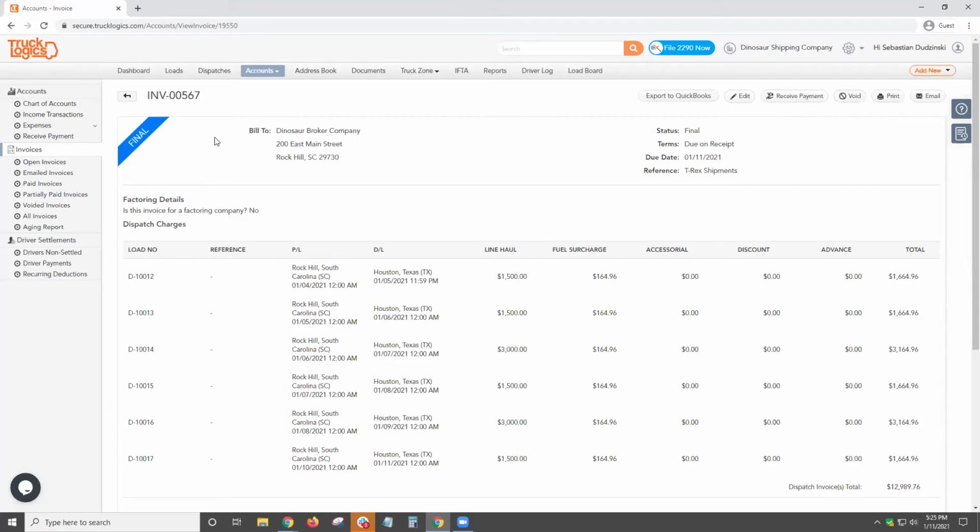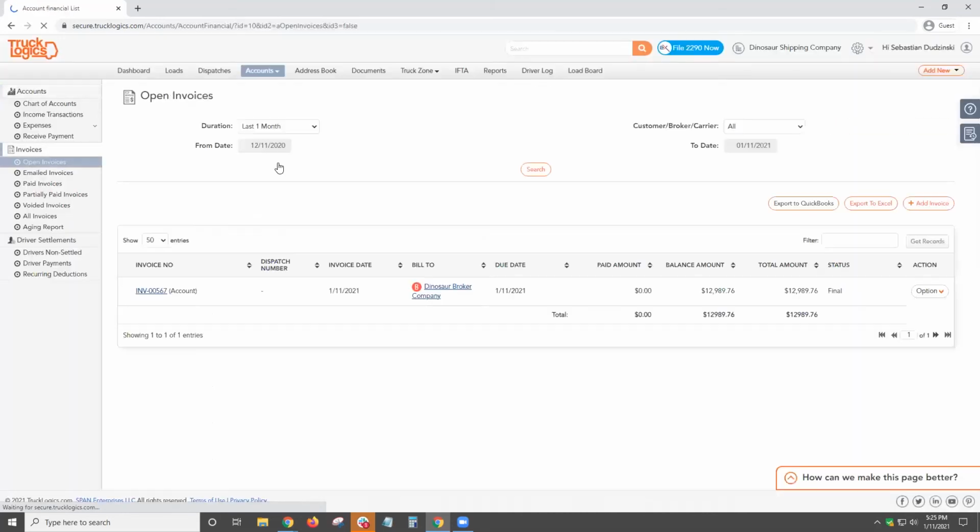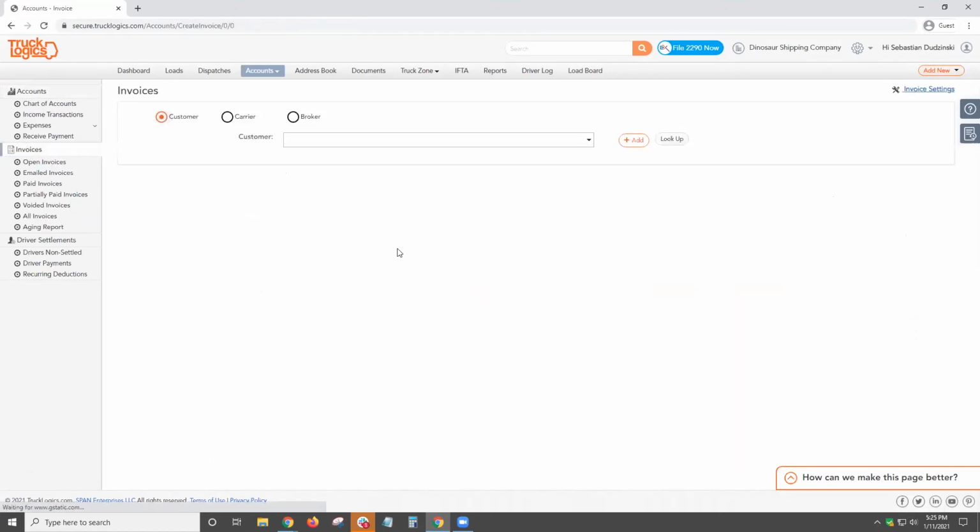All right, what I'm going to do now is I'm going to create a standalone invoice unrelated to any of the actual loads or dispatches that I have in my account. To do so, you hover over accounts and you hit invoices one more time. And you can do this from any screen. So I'm going to show you on the open invoices screen where I just created this one invoice. If I was looking at this, I could hit add invoice here. Okay, once I hit add invoice, I can then create a new invoice.